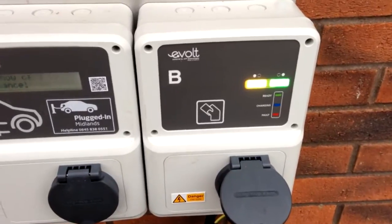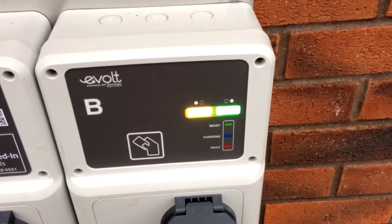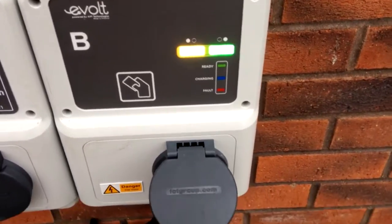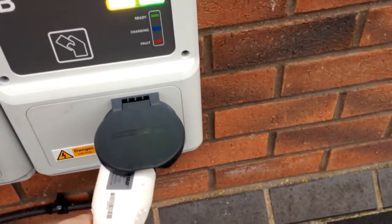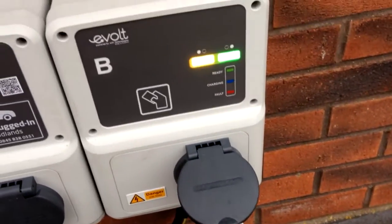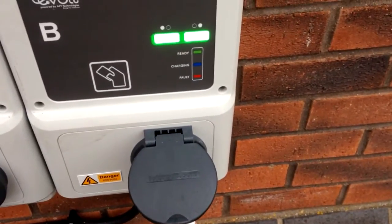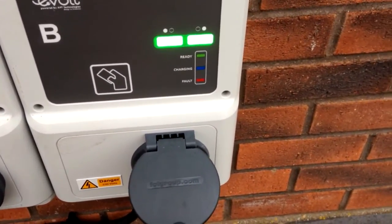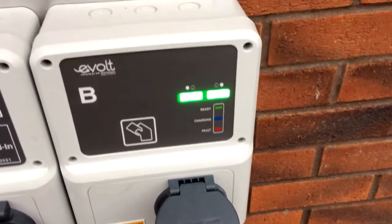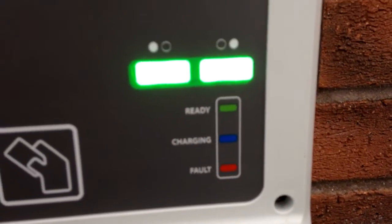Okay, I'm completely confused by this. So I've plugged my cable in. I showed the card again. That's gone yellow. If I could just pull this out, I'll put that back in again. There's no blue lights on my car. And it clicks, but I can still pull the cable out, which can't be right, surely. But then it's green. But then it should go blue.